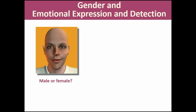Okay, now this is a fun one. First off, is this picture a picture of a male or a female? So we've taken away a lot of the normal cues of masculinity and femininity, like hairstyle and things like that. Now we're left with just basically face and a neutral shirt. Is that a male or a female?